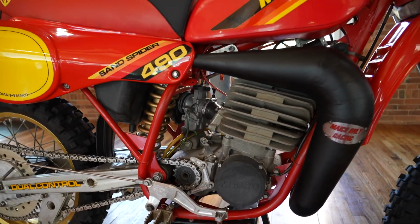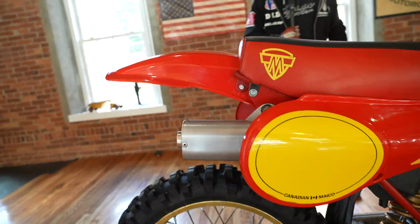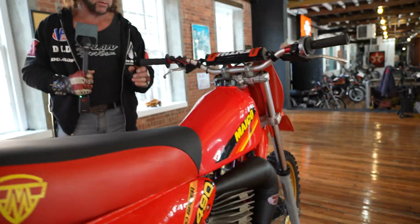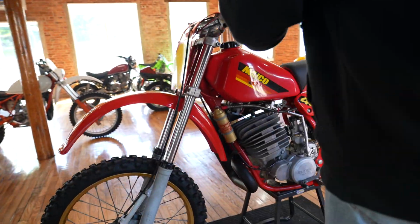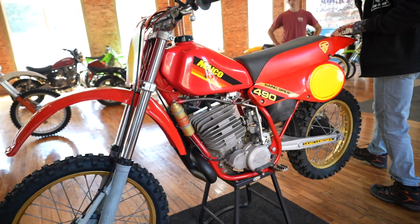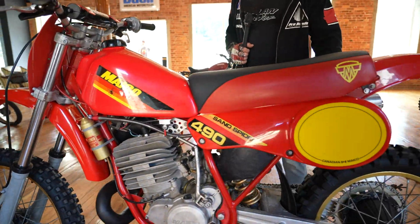It has lots of nice upgrades on it. I can go over with you. Starting at the front, it's got a brand new front fender, new number plate, set of Renthal handlebars, new set of Scott grips, Magura levers, new cables, both the compression release, throttle cable, brand new gas tank, brand new seat cover, new rear fender, new side panels, new graphics.